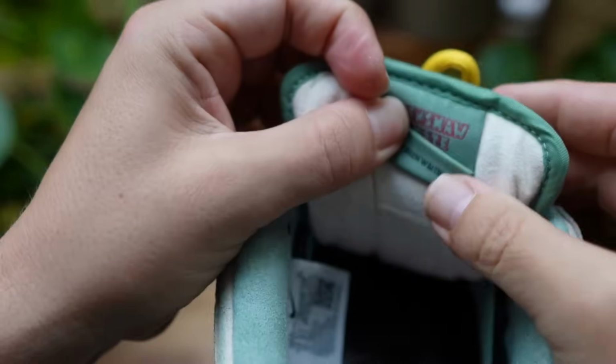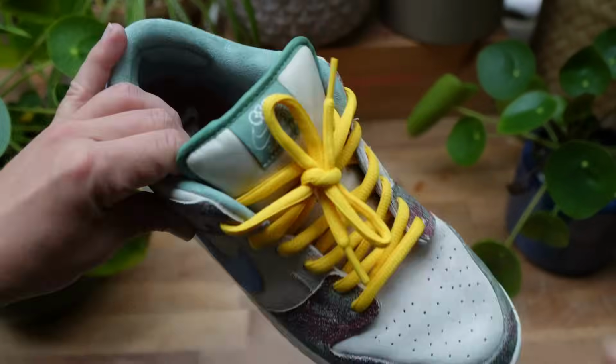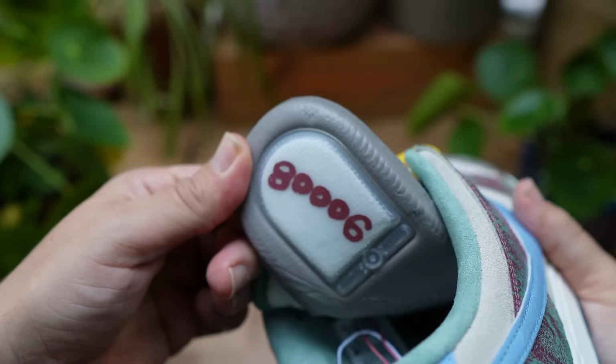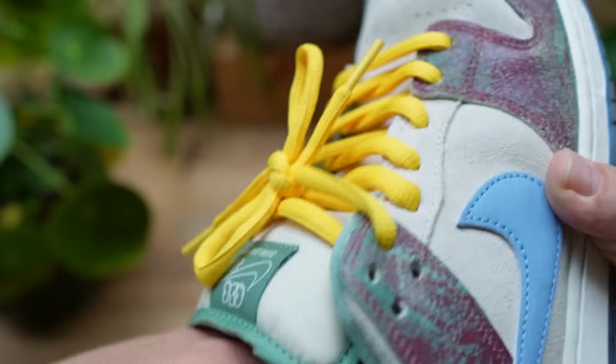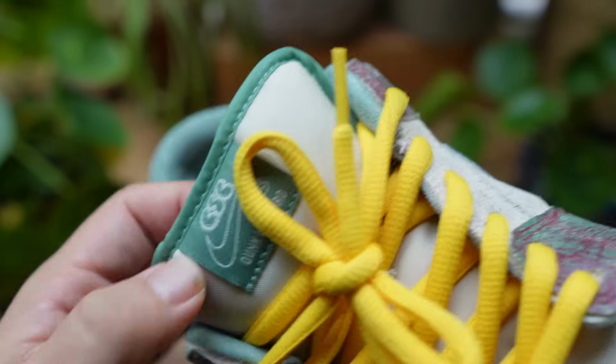When you look into the backstory of the collaboration with Crenshaw Skate Club, when you look at the attention to detail in the form of all of the different Easter eggs that are found in this shoe, it really feels like this was a collaboration that was thought about. You know, these guys wanted to bring value, and that's what they did with this shoe. My top shoe of the year right there.